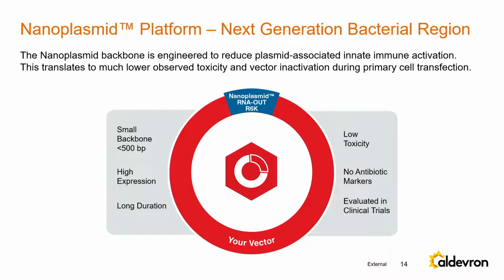By switching to the R6K backbone, we also had to develop manufacturing technologies, because the R6K origin is different from the pUC origin and requires a trans-supplied replication protein. So we had to develop cell lines to provide that in trans to allow you to replicate this plasmid. We named the plasmid that resulted the nanoplasmid platform, with this small backbone.